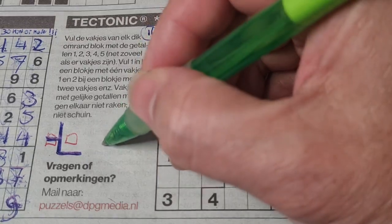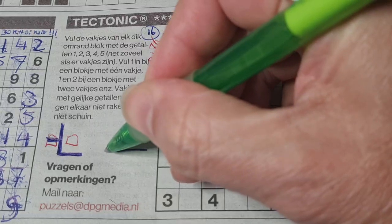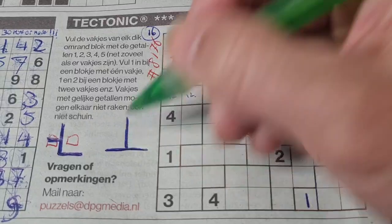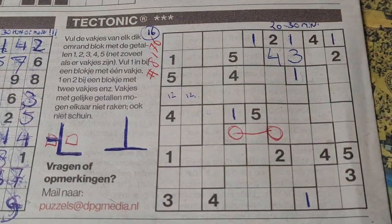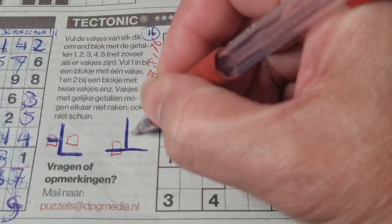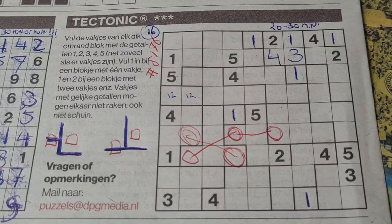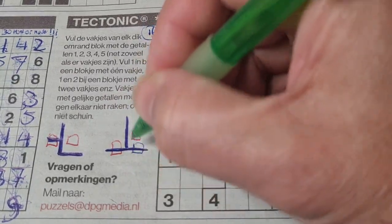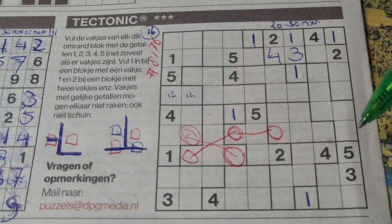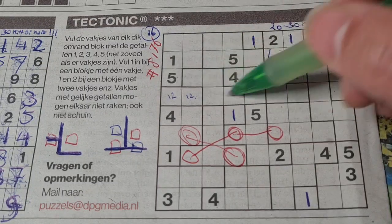Then the following shape, how about the T shape? Let me draw the T shape here. Where you see the T shape, remember that this box has the same number as that box. This box has the same number as that box. But also that box has the same number as this box. That box has the same number as this box. The T shape, upside down. Then the following shape, how about this shape?